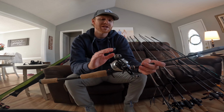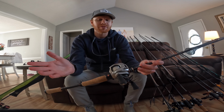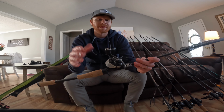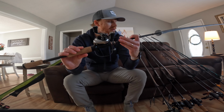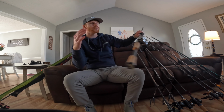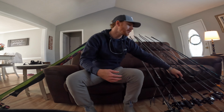Again, I believe I got 15-pound fluorocarbon on there. I really can't complain about this reel, man. It's super nice, super smooth, strong drag. Not only does it perform well, it looks really nice too. Just another awesome setup that I've really come to love, man. And like I mentioned, I've found out what reels and rods I really like, and it's going to be hard to steer away from them.